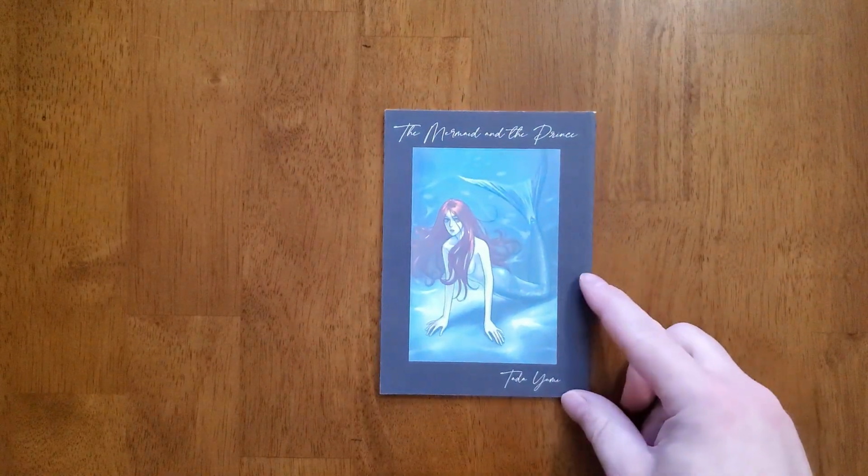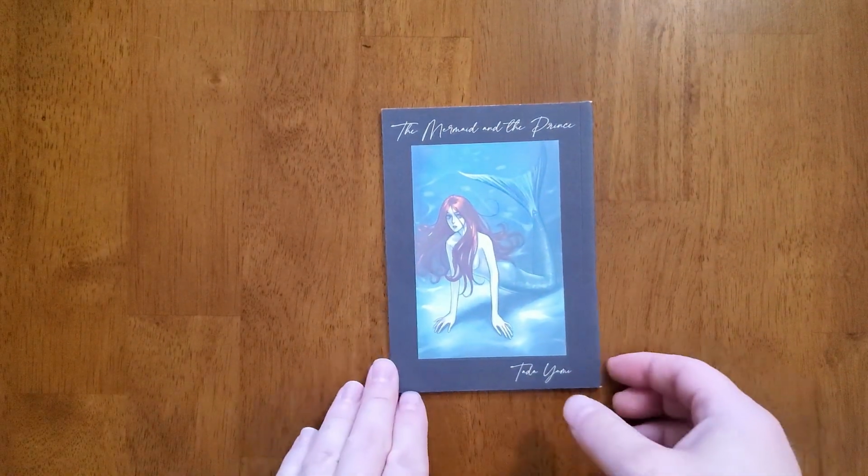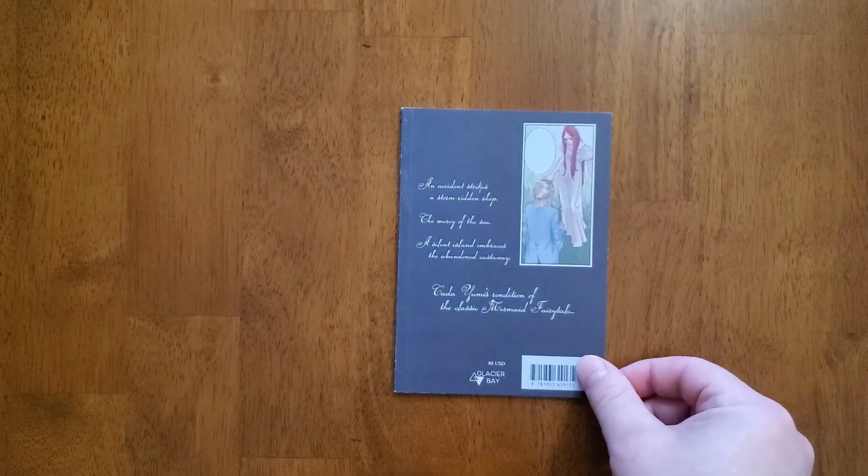Okay, starting off we have some pickups from smaller publishers. First off we have a small pickup from Glacier Bay Books, and I picked up some of their smaller little tiny books that I hadn't picked up yet. So first off we have The Mermaid and the Prince here. As you can see, a very small little release. I grabbed the To the Sea.